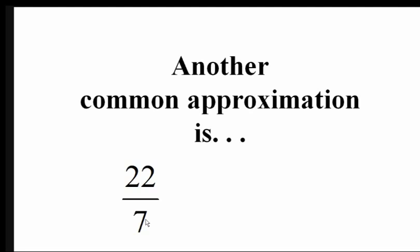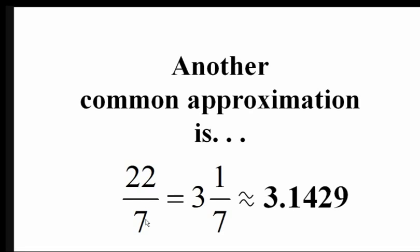And you'll notice that 22 over 7 is equal to 3 1/7, which in turn, if we write it as a decimal, is 3.1429. So you can see that it's pretty close to that 3.14 number, but neither of these numbers is exactly equal to pi. So it begs the question, can we write pi exactly? Can we write it exactly as a decimal number? Can we write it exactly as a nice simple fraction of a whole number over a whole number? And the answer is no, we can't.